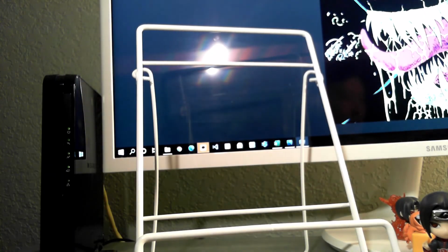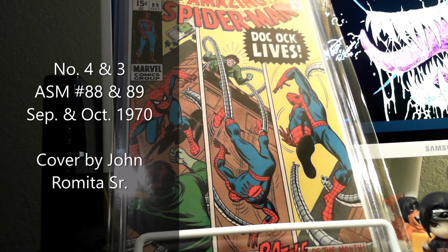You know, these are all books that I've gone over for, and this is just a beautiful cover by John Romita Sr. Spider-Man number 89. When I started collecting and growing up, Romita continued to do covers and do work for ASM, but I think this was technically his last.